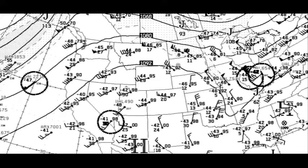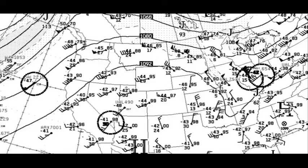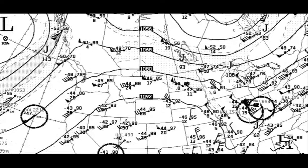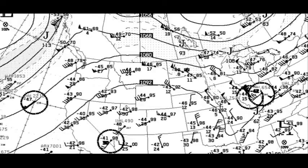Let me see what else I want to say about that right there. Yeah, there's two forms of divergence that we see on the charts here. Let me see if I can zoom that in here. Yeah, that's better. One form of divergence we have is speed divergence. Yeah, let me see if I can find an example of that.